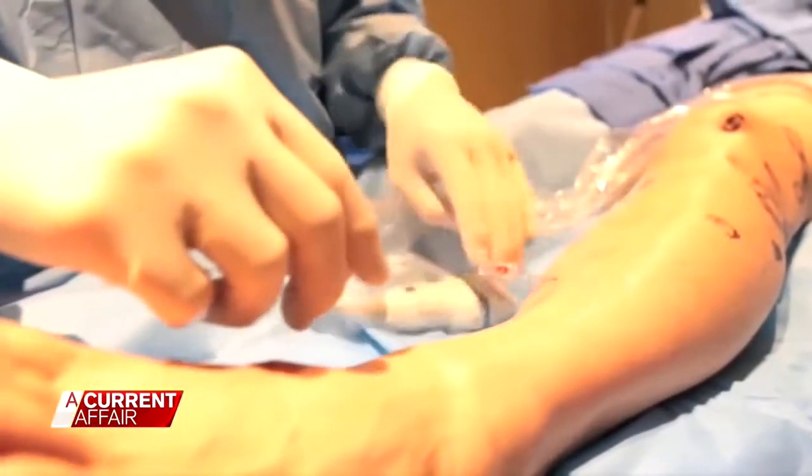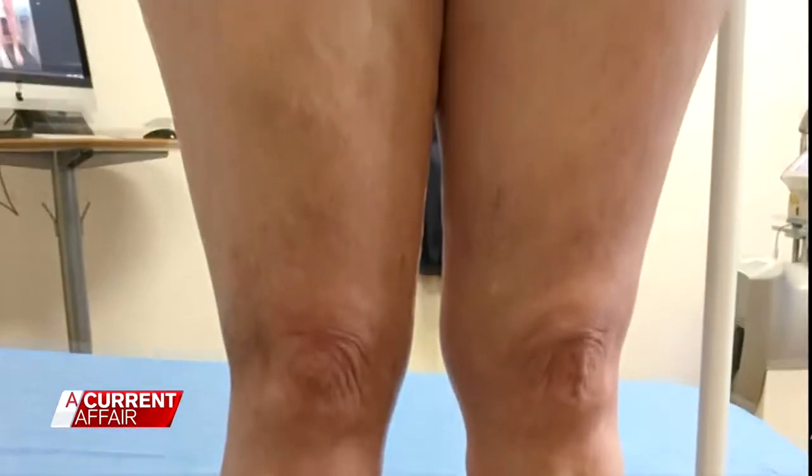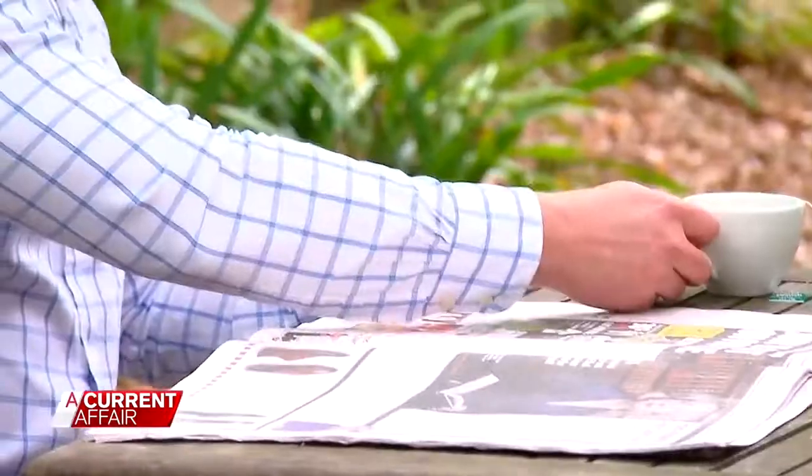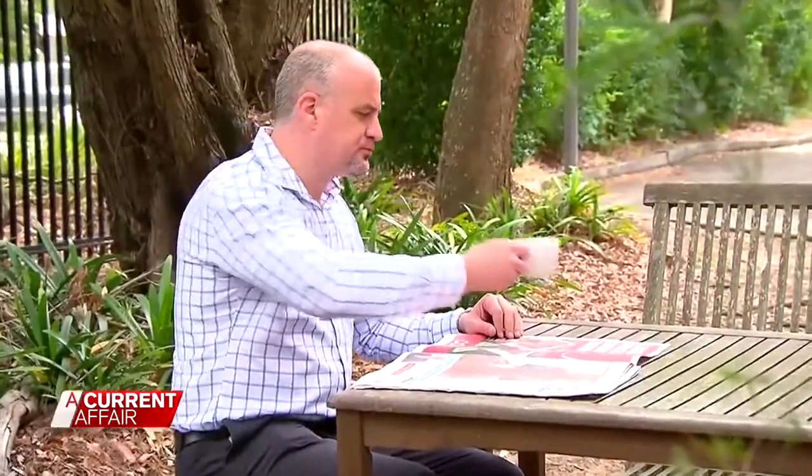How quickly did you notice a difference in your veins? Straight away. Had a bit of bruising, but when you take your bandages off, after about 3 days, you notice it straight away. I walked out and it was great. I'm really happy because I can go to work and not feel like, oh, my legs are killing me. While varicose veins are commonly attributed to women, many men battle the same problem.